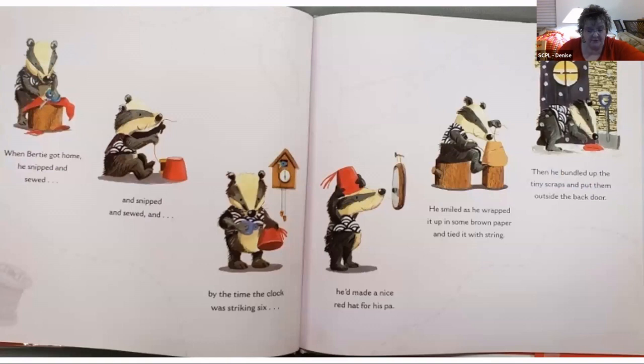So here he goes. When Bertie got home, he snipped and sewed and snipped and sewed, and by the time the clock was striking 6, he'd made a nice red hat for his pa. He smiled as he wrapped it up in some brown paper and tied it with string. Then he bundled up the tiny scraps and put them outside the back door.